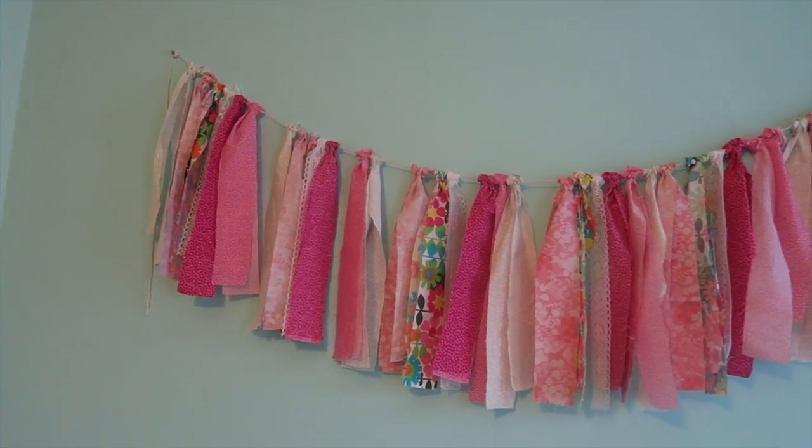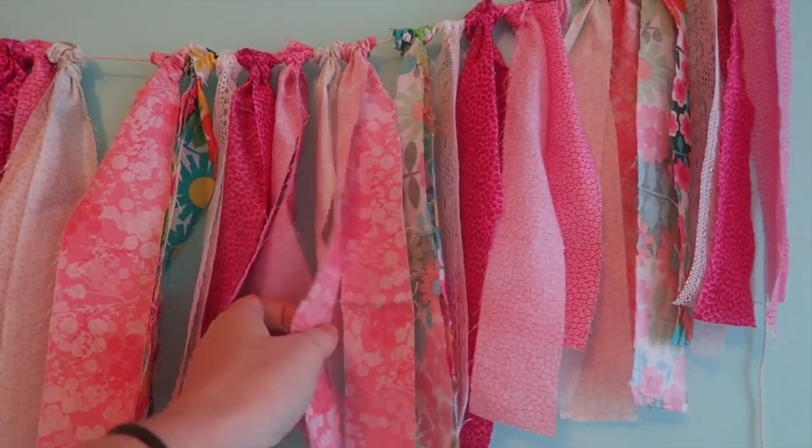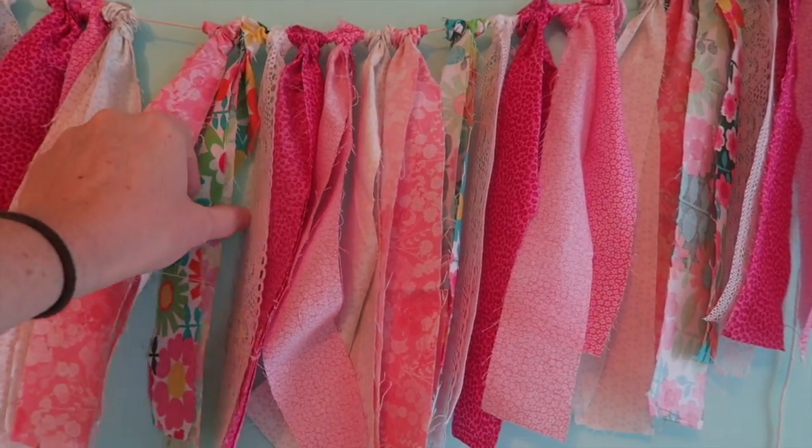And then above here is a little banner that I made for Jane's first birthday, and I just got a bunch of different patterns of pink. And then here is some of her crib skirt again here.